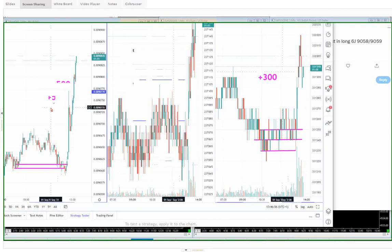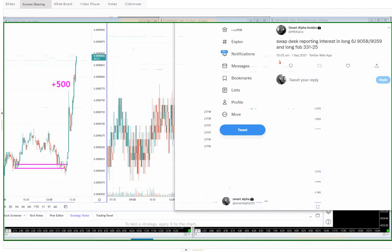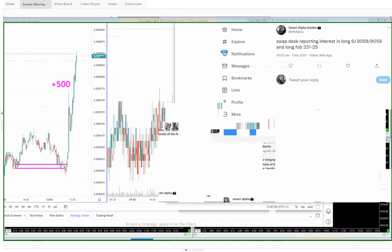500 plus 300 on a live trade call, based on the swap desk reporting interest in this trade at 10 o'clock. You couldn't make it up, could you? I mean, it shows you the quality of real inside information, real insights into this. And that trade has been absolutely blisteringly good. And when we look at that in the idea behind it, the process, it's a phenomenal outcome, isn't it?